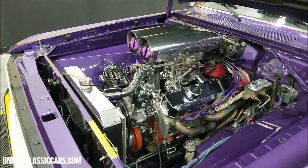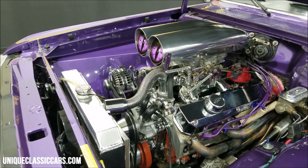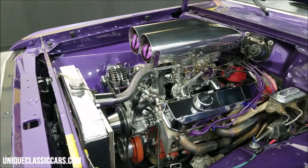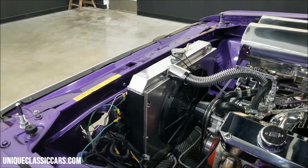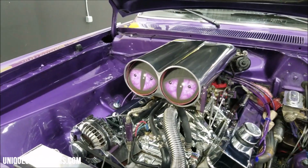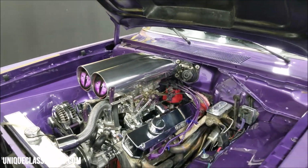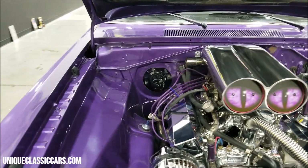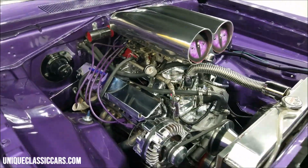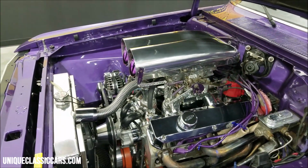I said we had some bling under here, so let's take a look. As you can see, intake, start with that. The polished RPM Edelbrock intake, also has Edelbrock Performer aluminum heads. We have a Champion aluminum radiator, electric fan there. And again, that functional street scoop. And a lot of other chrome and polish going on under here too. You can see there's headers, chromed alternator, well cover, also chromed on both sides. Nice looking engine bay.